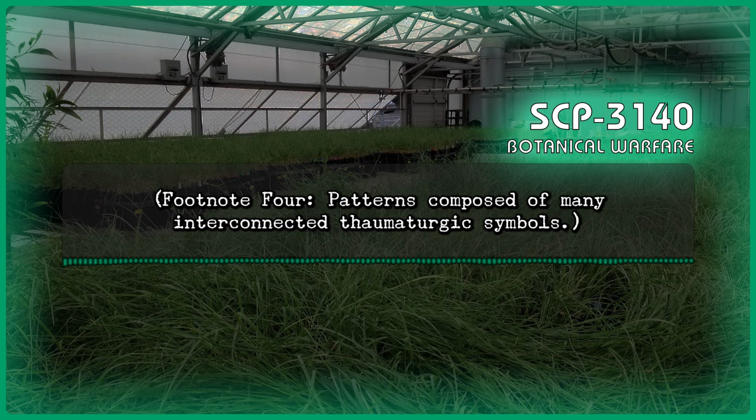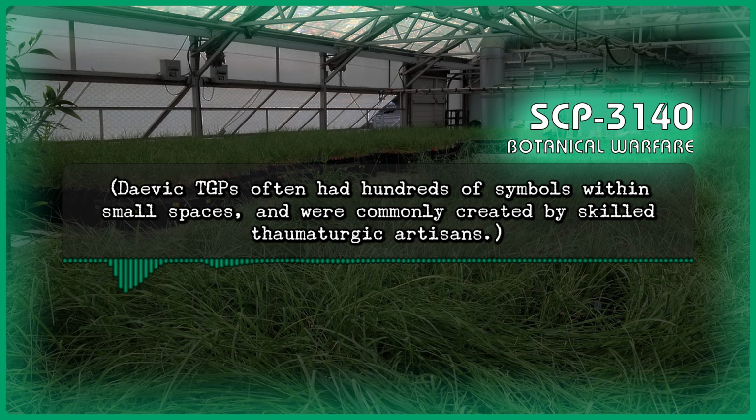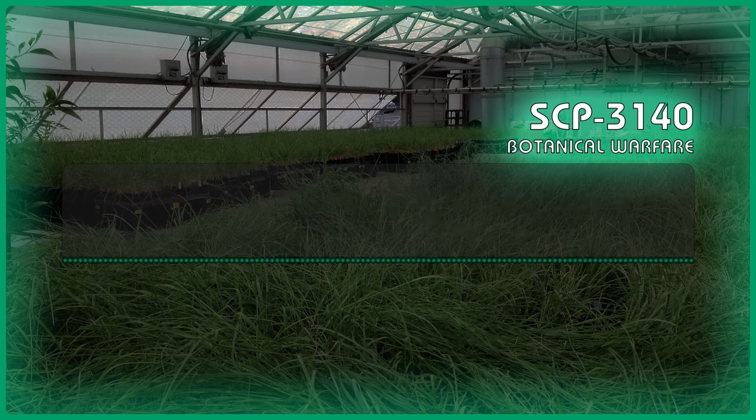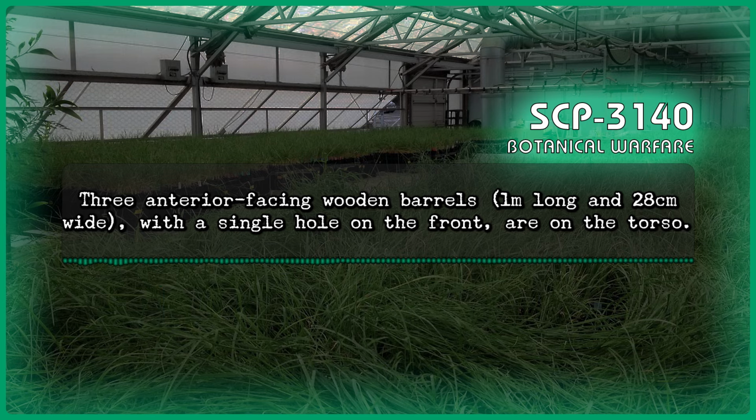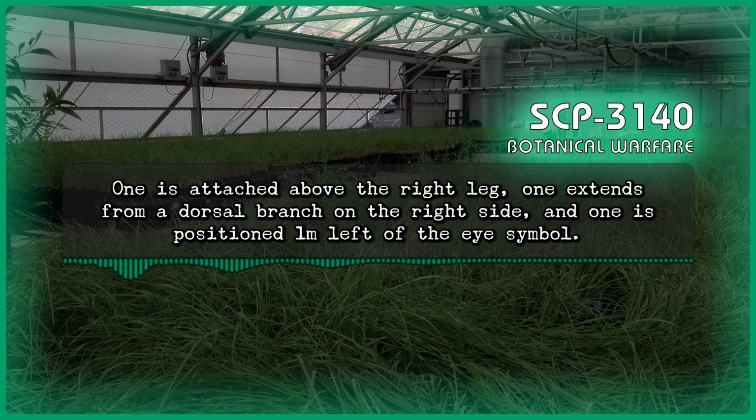Footnote 4. Patterns composed of many interconnected thaumaturgic symbols. Daevic TGPs often had hundreds of symbols within small spaces and were commonly created by skilled thaumaturgic artisans. With a radius of 26 centimeters, it prevents fire and erosion damage. 3 anterior-facing wooden barrels, 1 meter long and 28 centimeters wide, with a single hole on the front, are on the torso. One is attached above the right leg, one extends from a dorsal branch on the right side, and one is positioned 1 meter left of the eye symbol.